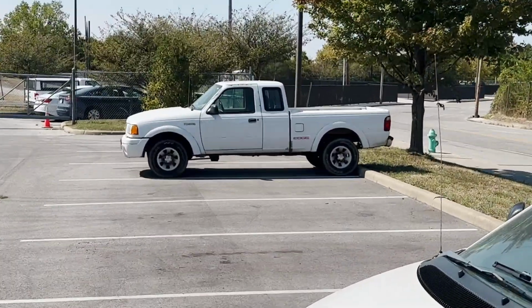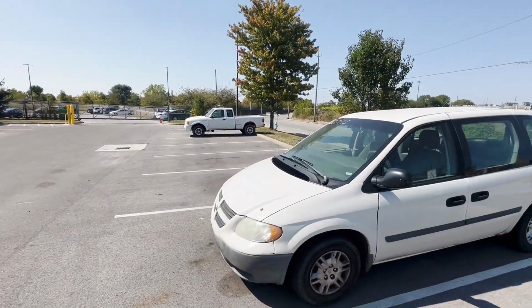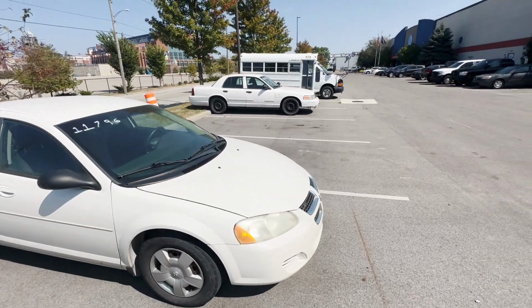And that Ford right there, I thought that one already sold, but sometimes people don't come and pick up their vehicles. So if you do your bidding on these cars, make sure that you come and pick them up.